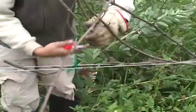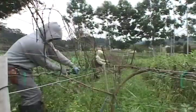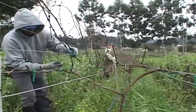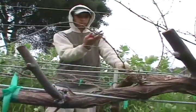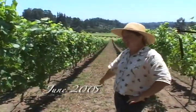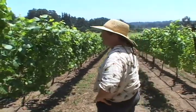It controls the amount of crop you're going to get to begin with, and it also allows for good spacing for the shoots when they do grow out to get plenty of light and air, which is the key to quality grapes. Here we are actually in the rows themselves, which I enjoy.